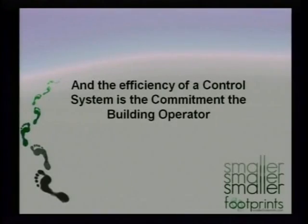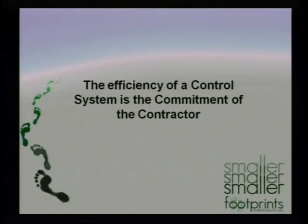And the efficiency of the system is in the commitment of the control contractor. Excuse me, I'm going to go back up. The commitment of the control contractor, because the Banner building was cutting edge for us here in Boise. They were pushing the envelope.